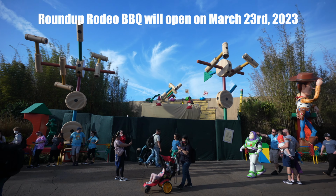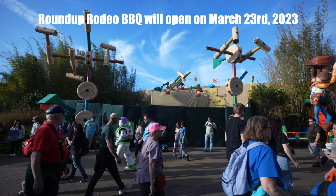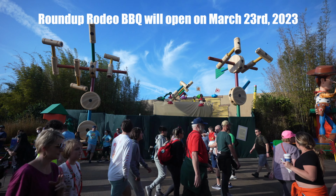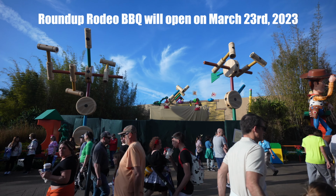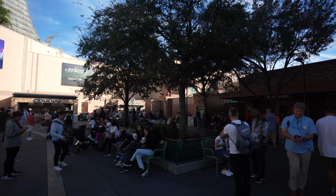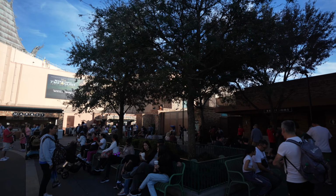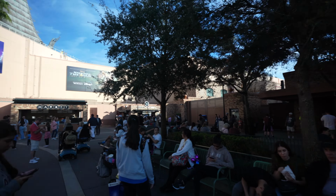So this is Toy Story Rodeo Roundup Barbecue. This has been being built since prior to the pandemic, they started this. I want to say this was started in 2018. Oh, look, there's Buzz. Hey, Buzz. This used to be the entrance to the Toy Story Mania. And then when Toy Story Land opened, they flipped it. And now you enter on the other side.